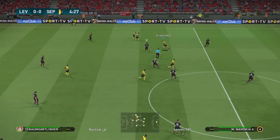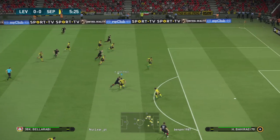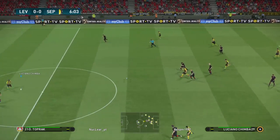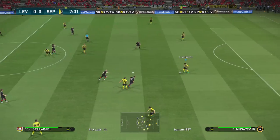Lars Bender battles to win it back. Out to the left it goes. Forward it goes. Toprak gets it back. Pass needed to be better than that, and he knows it.